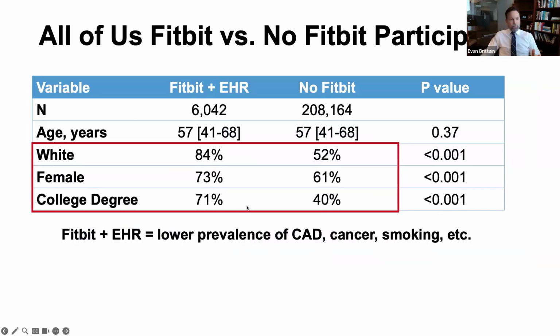So it's important to note that the people who own Fitbits are different from the people who don't, and are different from the rest of the All of Us cohort. So for example, the rest of the All of Us cohort is much more diverse, much more sex balanced, and also more balanced in terms of education. And if you look at the health parameters across pretty much every organ system, not surprisingly, the individuals who wear the Fitbits tend to be healthier.